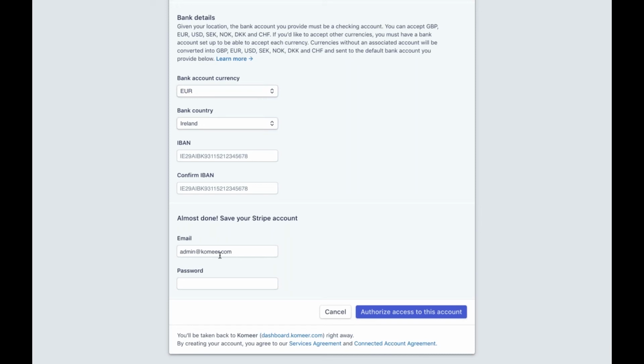Once you do that, your Stripe account is automatically created and you're ready to use Komeer Payments. It's as painless as that, really, really easy to do. You can do this in about 3 or 4 minutes. There's no charge. The Stripe account is completely free. Okay, so what that does is it sets you up securely, so Stripe will route payments from Komeer directly into your account. I'm just going to cancel in this case, but that's all you have to do.